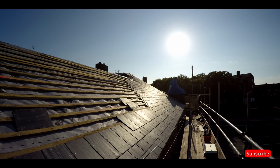As you can see, the windows were already in at this point. I don't think I got much footage of that. I was just too busy trying to get everything done. So then after that, we moved on to things like stud walls, new ceilings, flooring, any other bits and bobs like that.